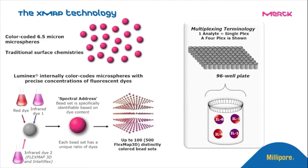So very tiny, small magnetic beads, which are internally color-coded. They have a code inside of them in order for the machines they will be running on to recognize these beads. For the Luminex 200, these beads are colored with 2 different dyes at 2 different proportions.